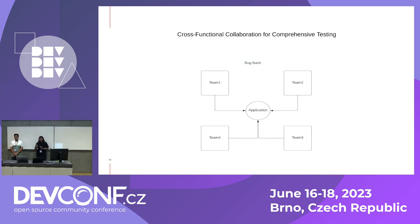A bug bash is an event where we invite different teams, different representatives from the development team, program team, as well as different QE teams. They set aside their normal jobs for some time and start testing a piece of what we are planning to release. For example, take an e-commerce site that is planning to release major changes in production.